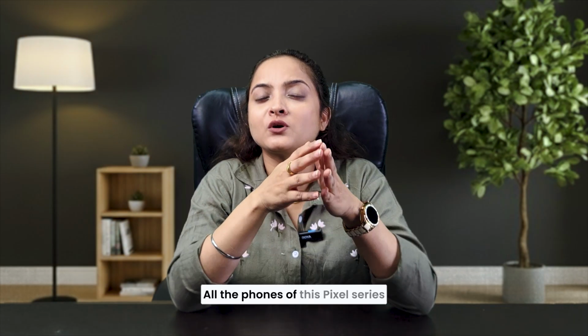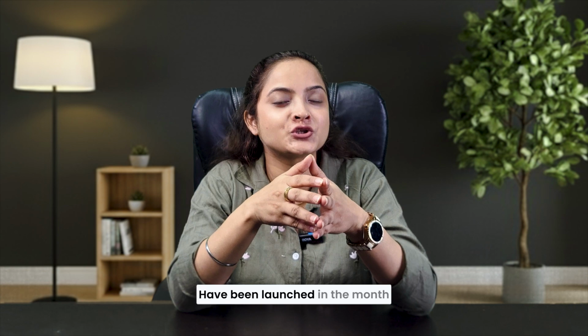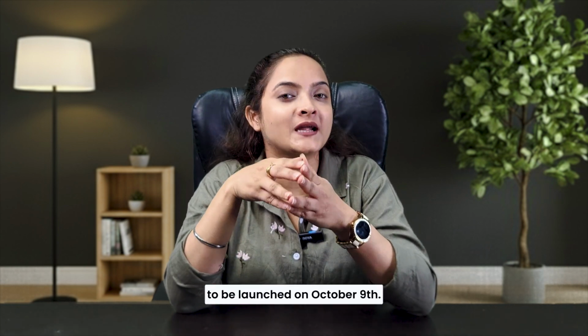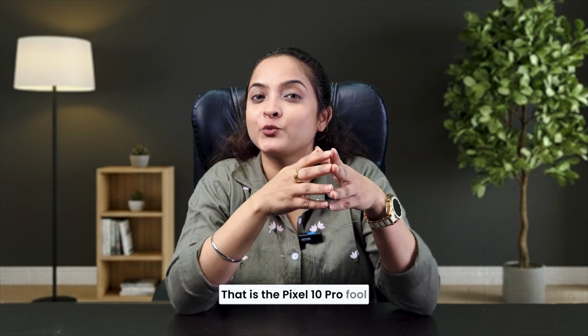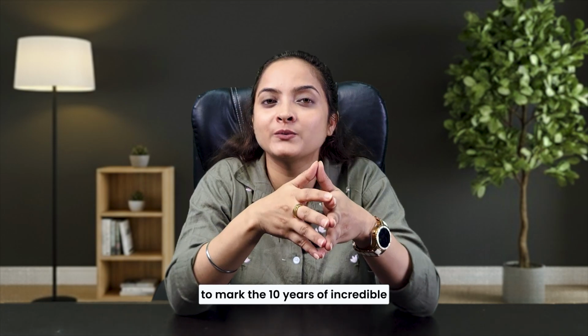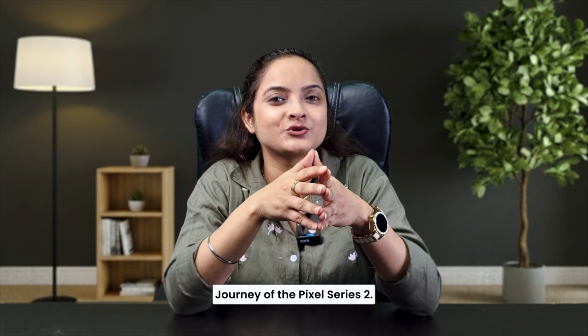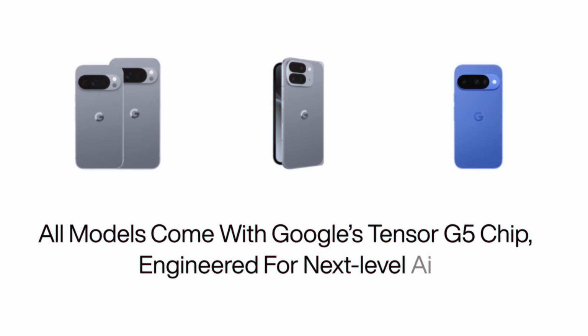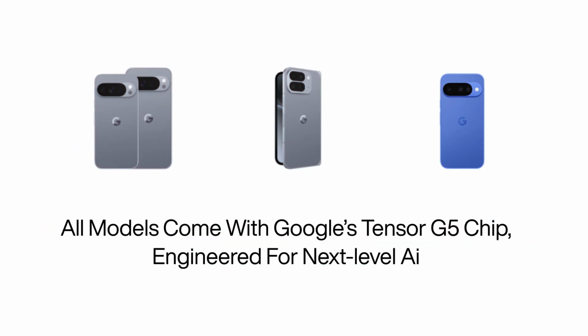Though all the phones of this Pixel series have been launched in the month of August, one is yet to be launched on October 9th. That is the Pixel 10 Pro Fold, and it is going to mark the 10 years of the incredible journey of the Pixel series. All models come with Google's Tensor G5 chip that is engineered for next level AI.